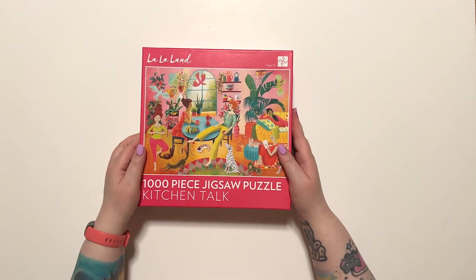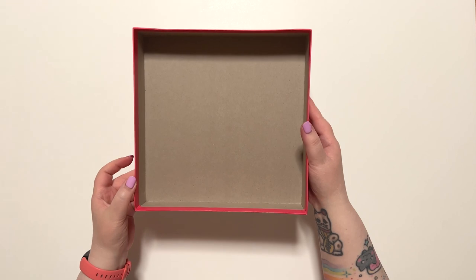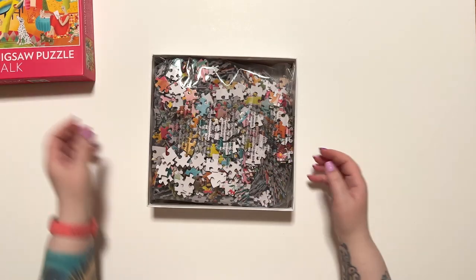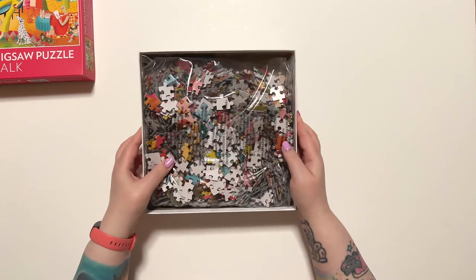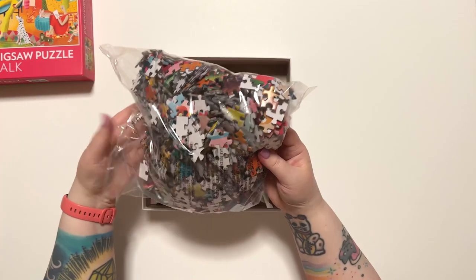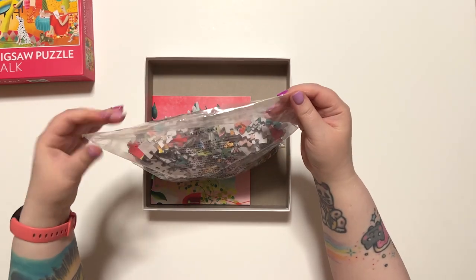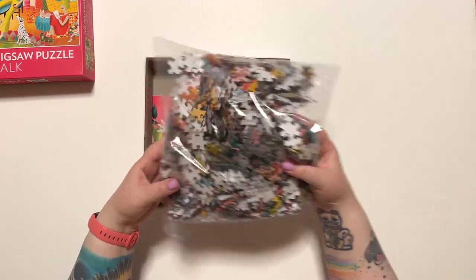So let's turn this over and open it up. So inside is just pretty simple, just plain cardboard. And then there's nothing around the edges. It's just plain white. I've got a bag of pieces here. So it's just a regular plastic bag, not really designed to be reused, but I guess if you're careful in opening it, you could reuse it. And we'll have a look at these lovely colorful pieces shortly.